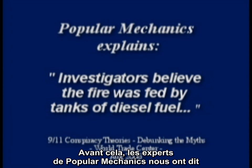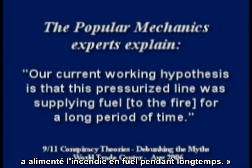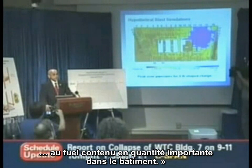Earlier, we were told by the experts at Popular Mechanics that the diesel tanks were the problem. "Our current working hypothesis is that this pressurized line was supplying fuel to the fire for a long period of time." The History Channel agreed. The fires were fed by a line supplying diesel fuel to the floor where the fire was most intense. Even though NIST said, "The collapse was also not due to the fuel oil fires, diesel fuel oil, substantial amounts of diesel fuel that were in the building."